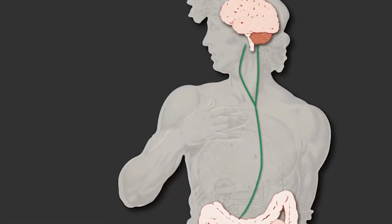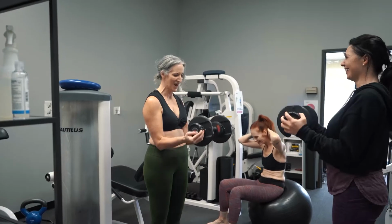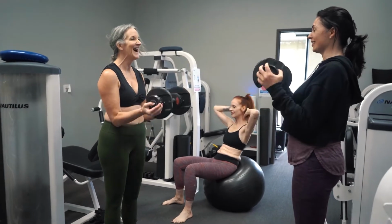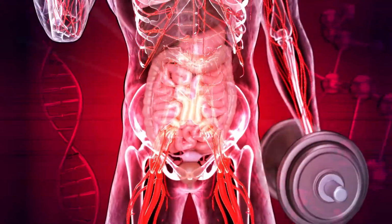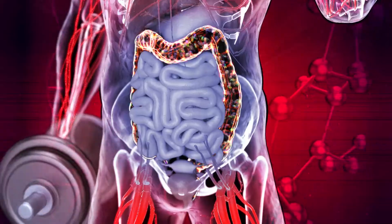Wait, there's more. The vagus nerve also seems to form a link between the brain and the gut, the gut-brain axis. You must have heard people saying that our guts are our second brains. There is some truth in that. Ever had those gut feelings? Is your gut telling things to your brain? In fact, the condition of our gut can affect the overall health of our bodies.